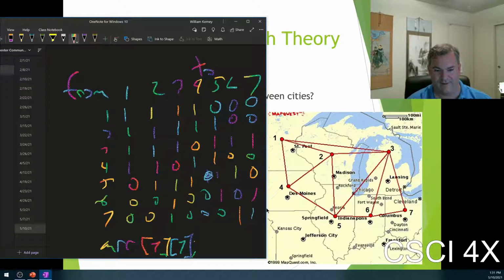Okay, and so that would be a data structure holding the graph. That's it. So if you wanted to add a new city, you would just grow the array by 1. I'd probably use a vector instead of an array, right? And just use push_back and add a new row and add a new column, kind of annoying but doable.